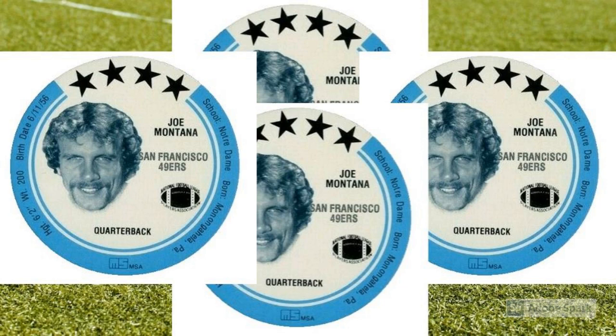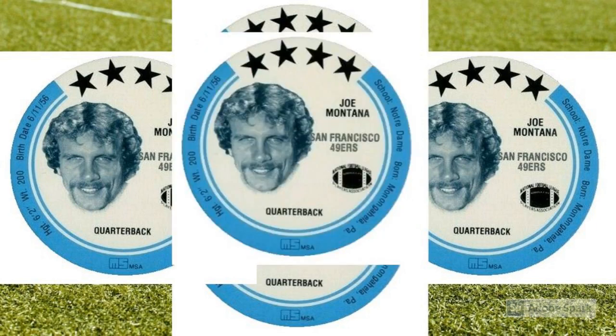PSA has graded 300 plus of the Wholesome discs, with more than 70% of them receiving a PSA 9 or 10 grade. There have been more 10s recorded than 8s. The Montana disc comes pretty close to those ratios too. A total of 78 cards graded, with 57 of them checking in at PSA 9 or 10. Only one copy of the Montana rookie disc has sold in PSA 10 condition though, and it brought in $400 way back in 2018.